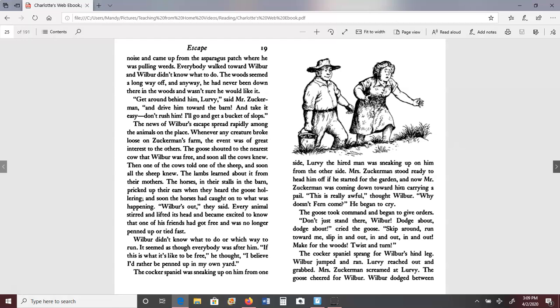The woods seemed a long way off, and anyway, he had never been down there in the woods and wasn't sure he would like it. "Get around behind him, Lurvy," said Mr. Zuckerman, "and drive him toward the barn. Take it easy. Don't rush him. I'll go and get a bucket of slops."